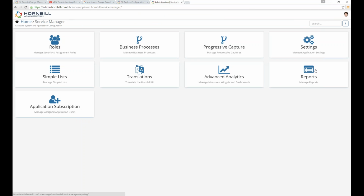Now we have the standard kind of Supportworks reporting. There are 3 levels in Service Manager. The first one being the personal dashboards we saw on the service desk view. So each analyst can build those, nice and easy to build and see what they want to see.